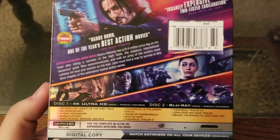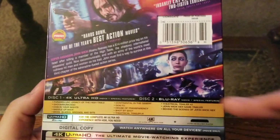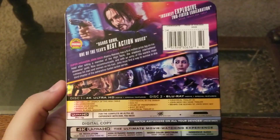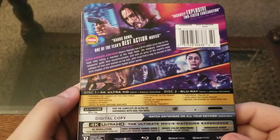A crazy good movie. I watched this in the theaters, like I said, and then checked this out in 4K on my home entertainment system, the only way you're going to watch John Wick in 4K. And I was pleasantly surprised. I really enjoyed this a second time.